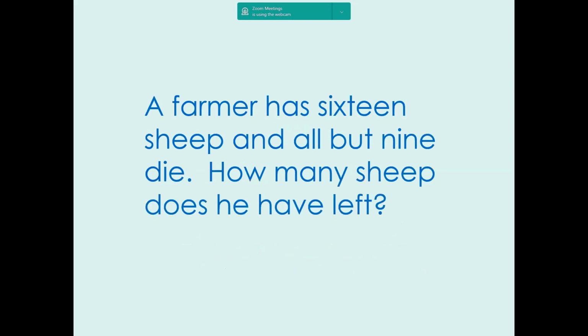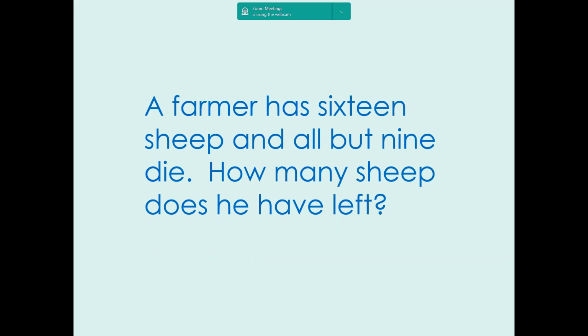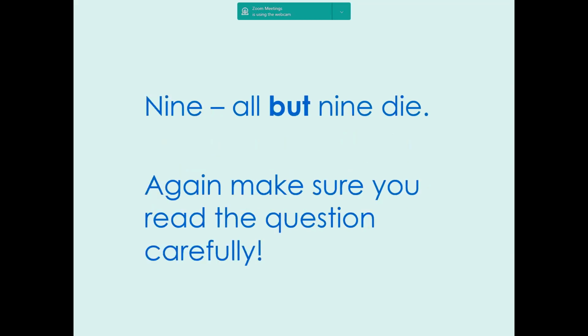Okay, what about the second one? A farmer has 16 sheep and all but 9 die. How many sheep does he have left? Well, he has 9, all but 9 die. There is no need to subtract. All but 9 die, so he has 9 sheep left. Again, make sure you read the question carefully.